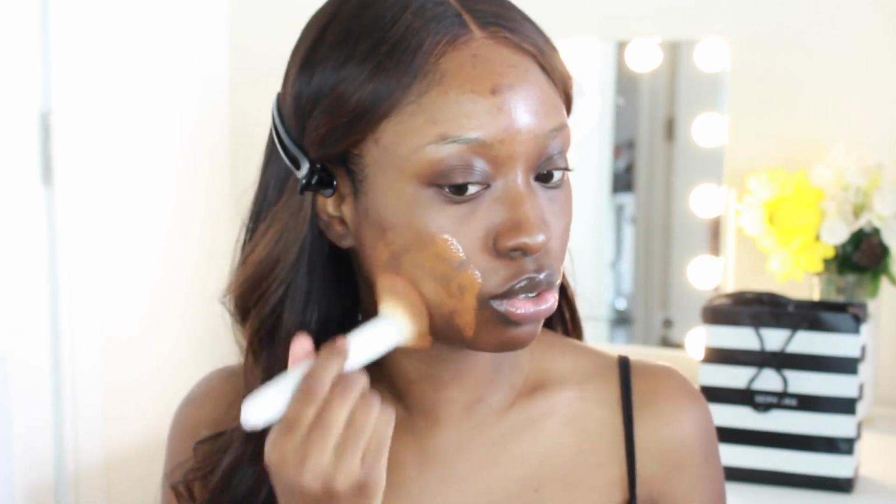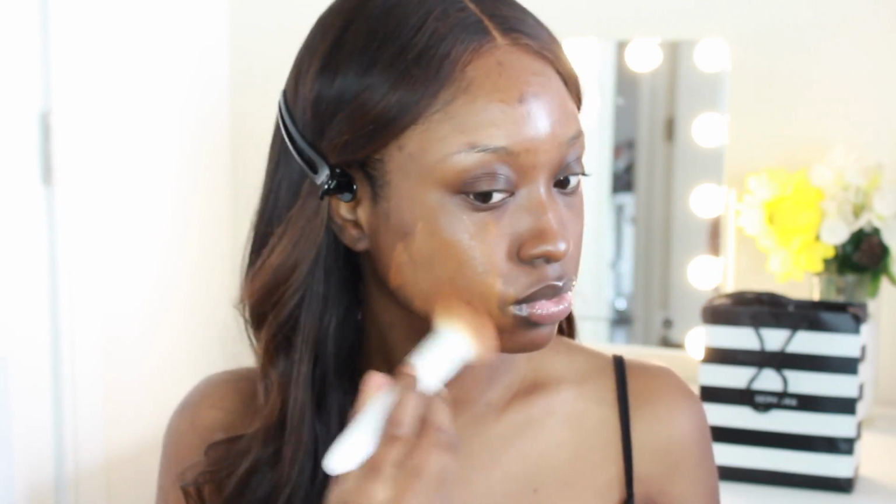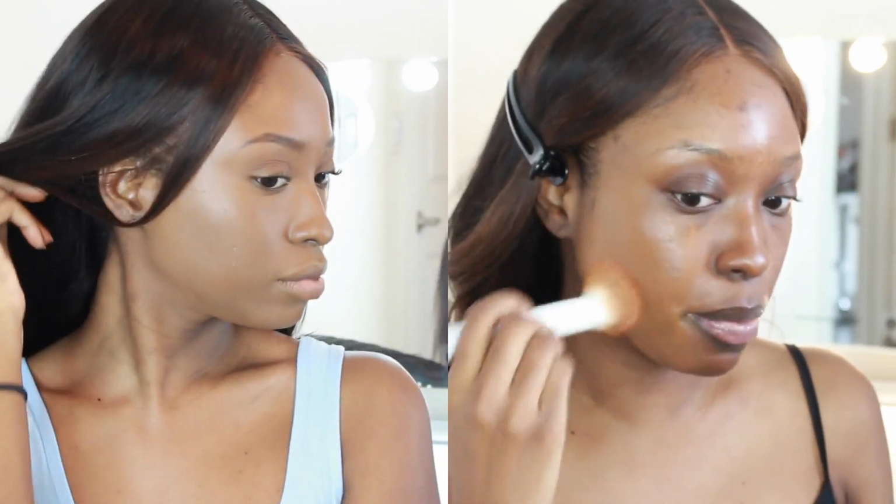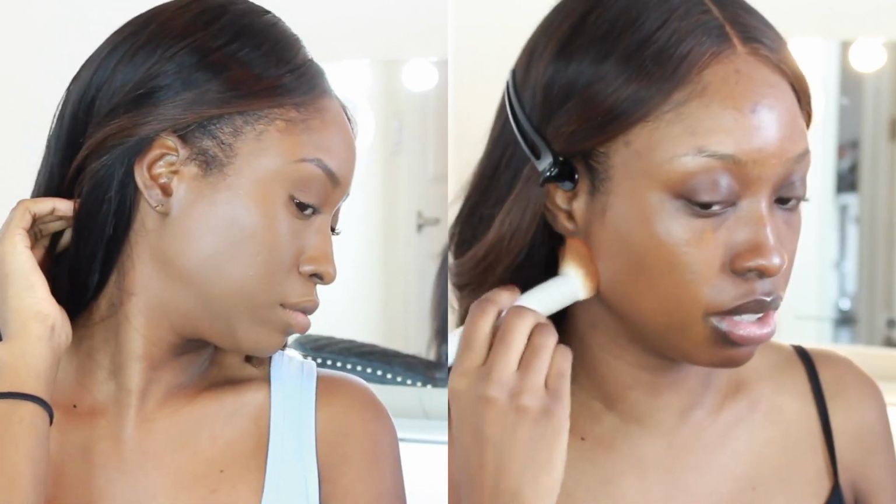Now this color seemed a little orange and warm. And like I said, it's neutral. But 27 was completely yellow, which I do like. So I think that my perfect match might be the mixture of both of these. When I say perfect, I mean perfect, like blended all the way down here and all of that. And I actually deleted footage of my first time with 27 because it was just ugly. I'm sorry, my quality was ugly.